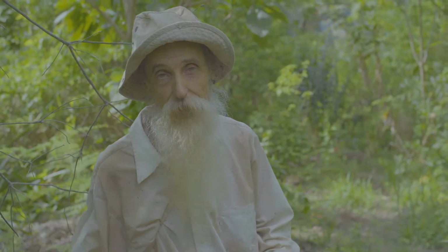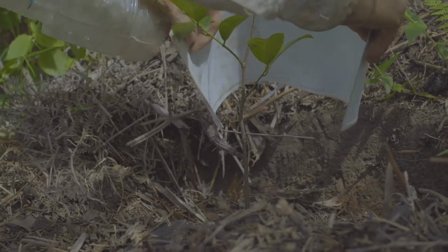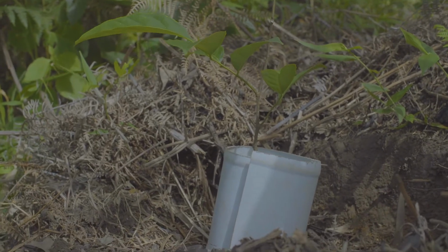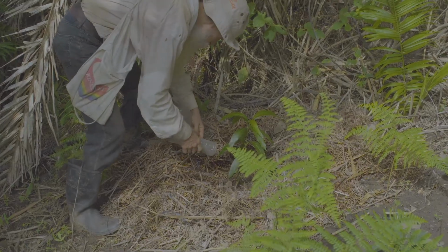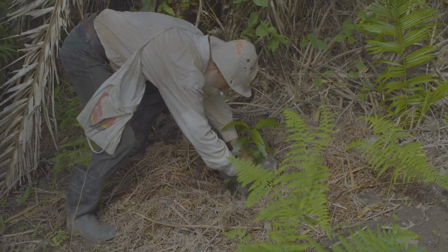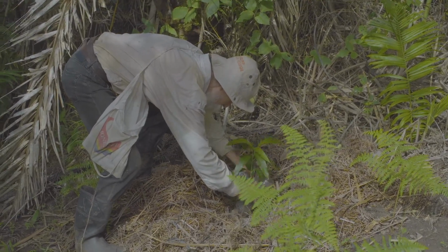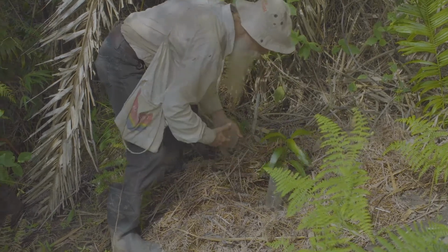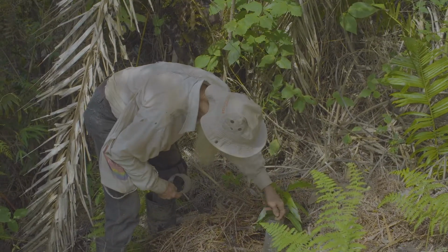Actually, there's another thing I will do, is I will put some plastic bottles around them. So when the bush grows up around and we're coming through with the whacker, we don't cut them by mistake. That plastic bottle will make a very loud noise as soon as the string comes close, so we save them from being whacked by mistake.